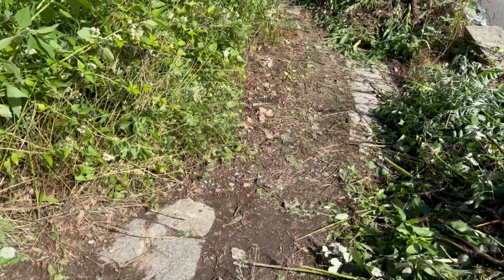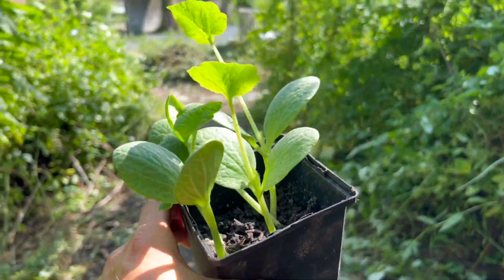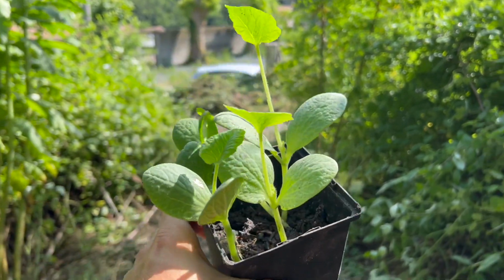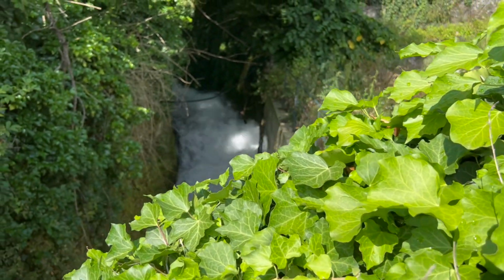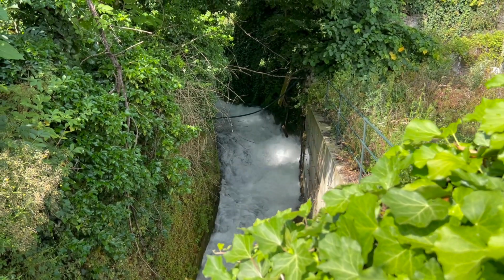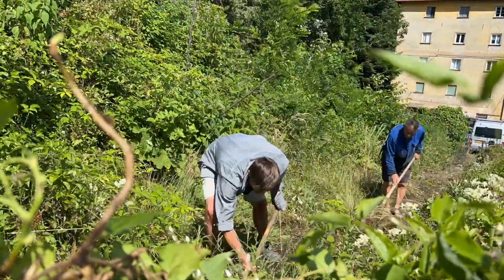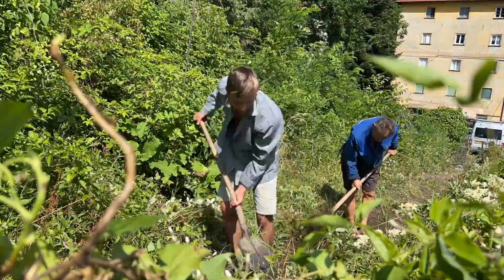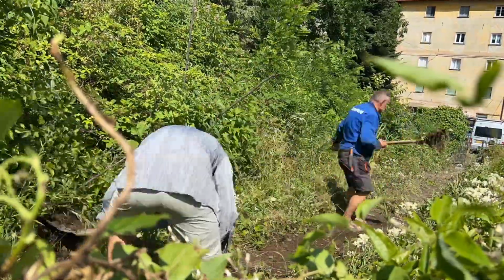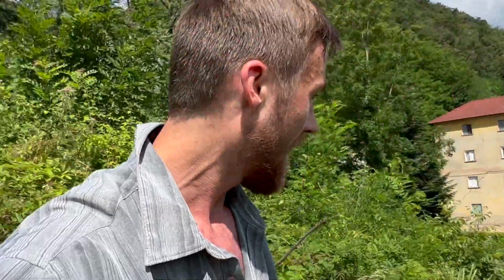This is turning into quite a nice path, if I say so myself. Well, credits mostly to my dad. We've brought this little pumpkin, which we'll be planting somewhere on the land. It's the first piece of the garden. Alright, I think we're making good progress. I would say we're about halfway.